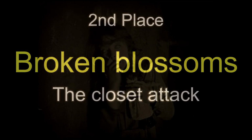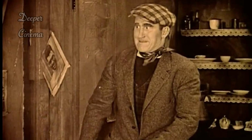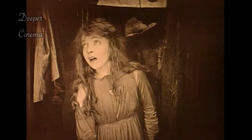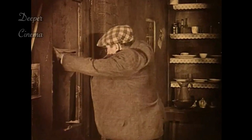In second place, Broken Blossoms. The Closet Attack. Another brutal scene from this D.W. Griffith classic that would inspire 2 other classics, The Phantom Carriage 2 years later and The Shining by Stanley Kubrick, 61 years later. The horrible father played by Donald Crisp uses an axe to break the door of the closet where his daughter is hiding.